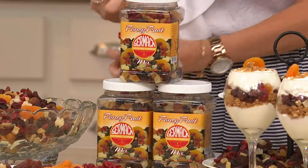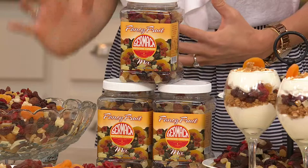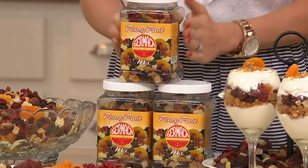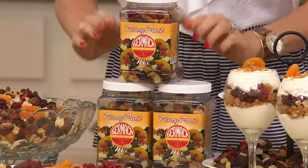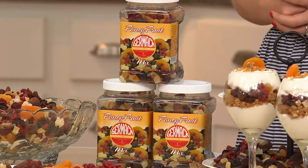Bright, vibrant, bursting fresh, the season's fruit that has been dried to perfection. You are getting three of the fancy fruits, 18 ounces. You're getting three of these for $37.98. I encourage you again, you can lock this into auto delivery.